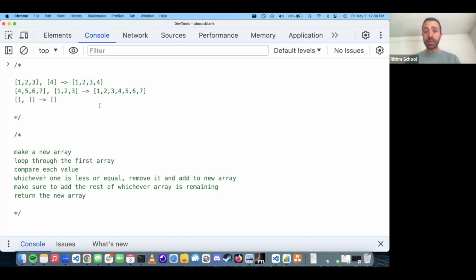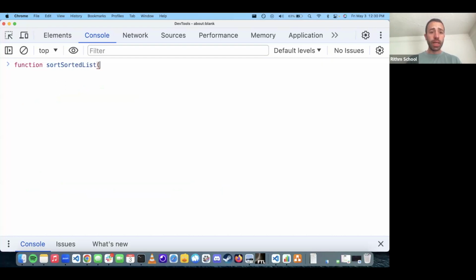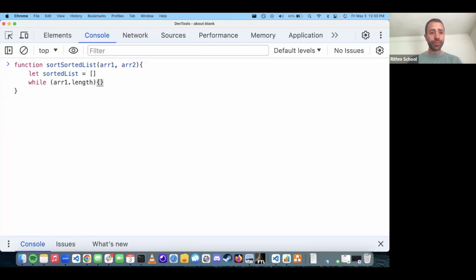The opposite of this would be, all right, let's go ahead and write a function. Okay, so I need a function that sorts sorted lists, and it takes in 2 arrays. And then I'm going to make a new array, so I'll call that my sorted list. And then I'm going to loop over each of these arrays. So as long as there is anything in this array, I'll go ahead and compare array 1, and actually I guess I'll have to make some kind of variable here to keep track of those things as I go through. So let's make a variable here called i, and we'll start that at 0.